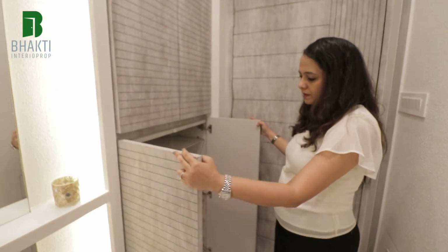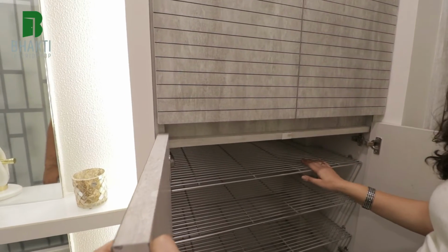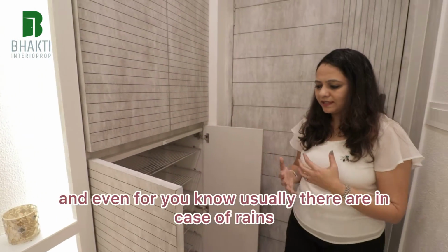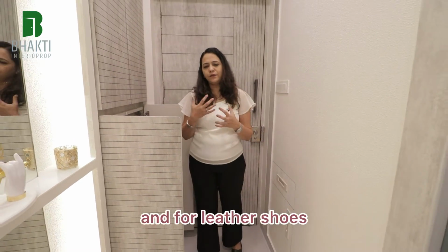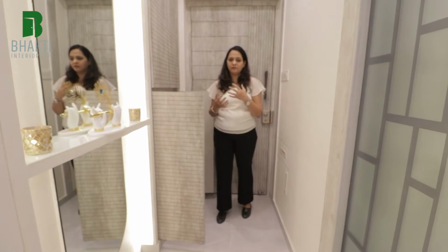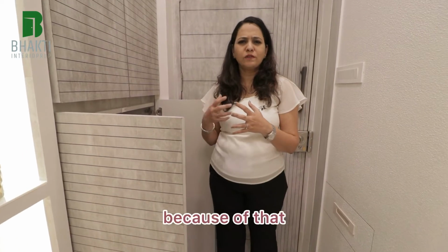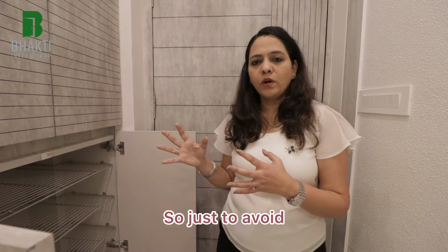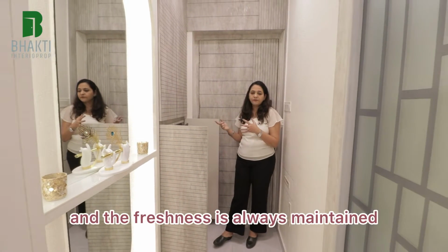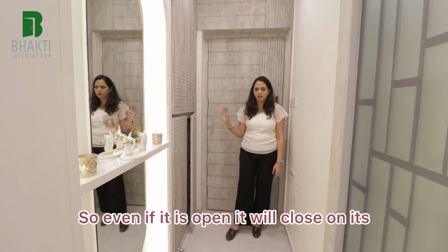Now here is my shoe rack. The requirement from my client's end was to have SS304 shelves for the shoe rack. They wanted SS specifically for cleaning, and because in case of rains and for leather shoes, if it's not that airy, there are chances of fungus, and it becomes a bit awkward to access the shoe rack because of that smell. Just to avoid that, we preferred having this airy kind of structure. I've given some small holes there so that the air gets circulated and the freshness is always maintained. So this was the shoe rack. Again, the shoe rack is on auto hinges, so even if it is open, it will close on its own with a soft close.